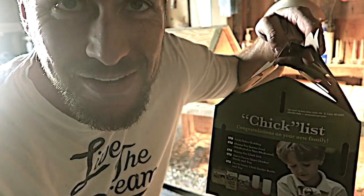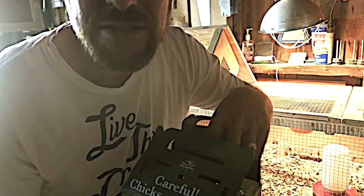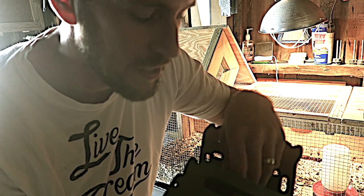Our mission to own all of the chickens. We've got a batch. We got a new batch of chickens. Let's see what we got, because I honestly don't know how many we have. I know what breeds we have, but I didn't even see how many Alan from Heartland Hatchery threw in. So let's check them out real quick.